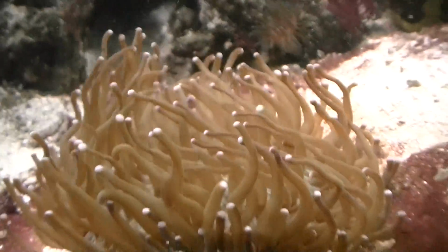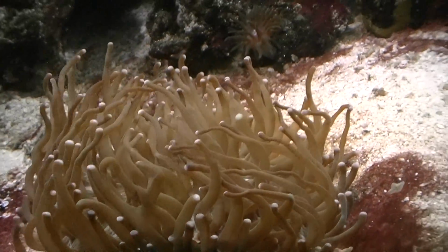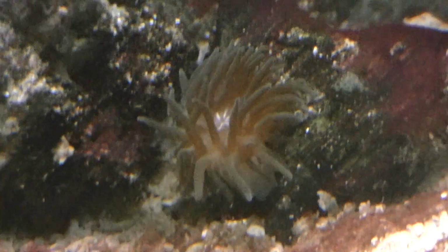The anemone seems to have moved from where he was last time we saw him. There's my long tentacle plate coral, which is open. A very nice specimen indeed. And behind that we have a little, this is a bubble tip anemone.